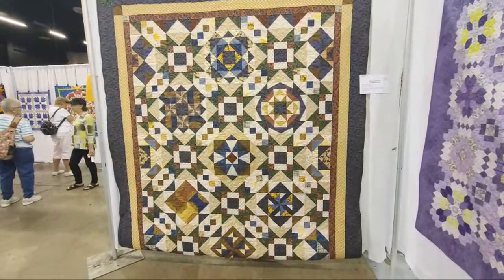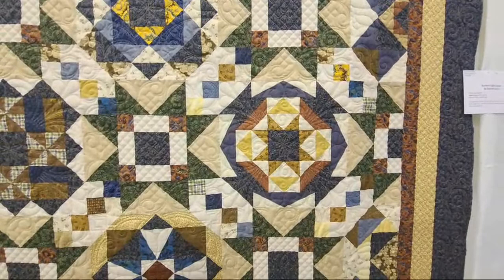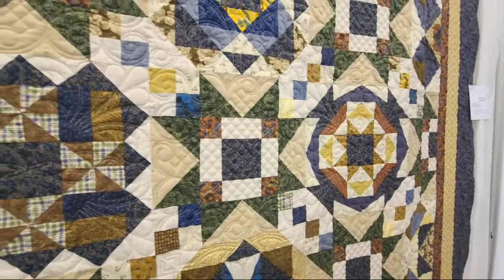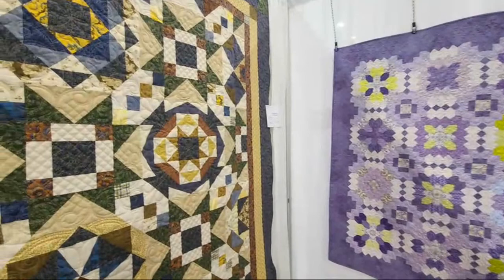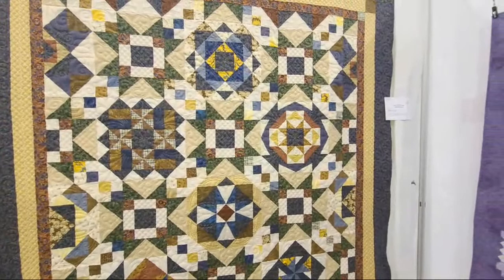I like this. It gives a masculine feel, like, this would be great for a guy, in my opinion. It's not too floral, it's not too anything, it's just nice, it's just beautiful. It's not too anything. You know what I mean? It's just not too much, and I really like this block. Look at where it's quilted. I like this. This would look so good in, like, the proper man cave. Oh, I'm taken by that. Okay.